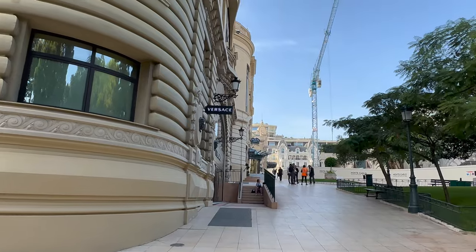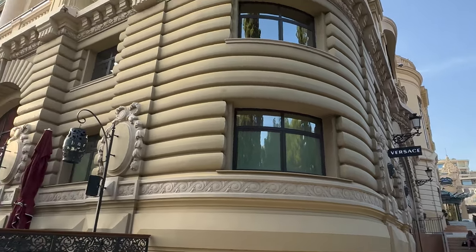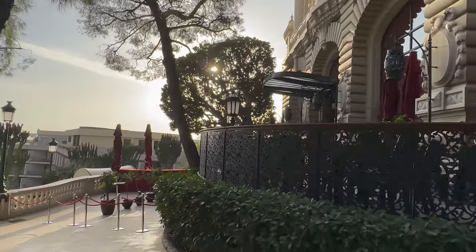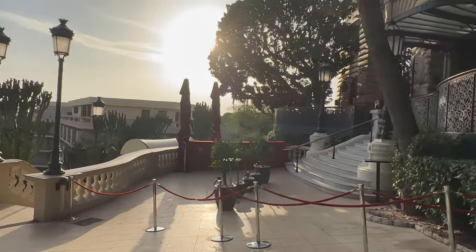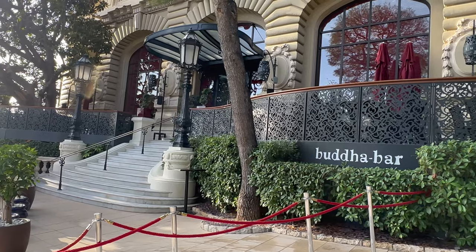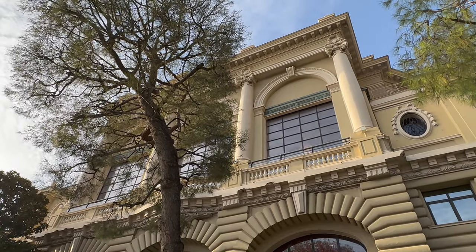Yeah, so the casino is just up there. It's the Buddha Bar. I was walking past here last night, so it looks a decent bar. Decent music, decent crowd. Yeah, Buddha Bar. It's there. It's right at the end of the casino complex.